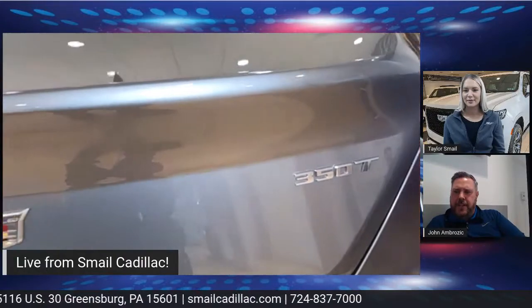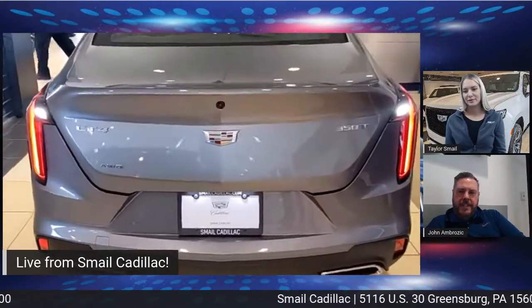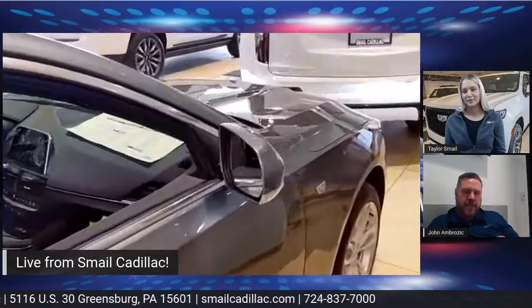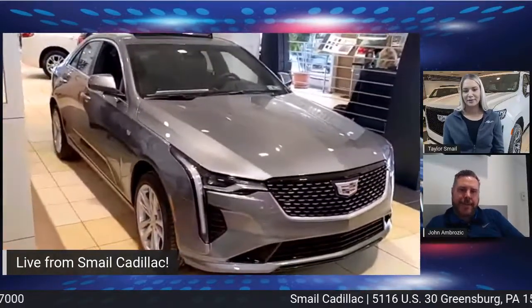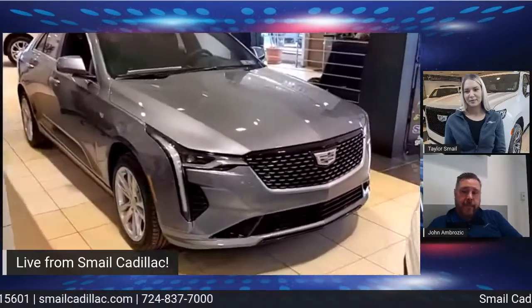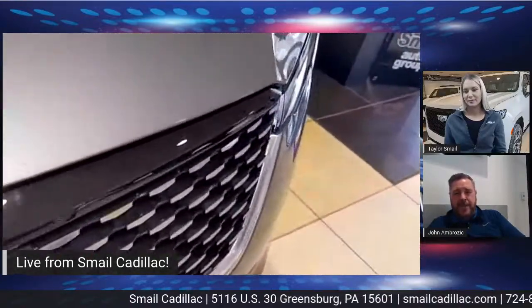The engine you're going to have in the CT4 Blackwing is a V6 twin turbo, and it's going to produce 474 horsepower, the most horsepower of any vehicle out there in that class of sized vehicles. The CT5-V Blackwing is the most powerful Cadillac vehicle they have ever produced. It has a hand-built, supercharged V8 engine with 668 horsepower. Previously, the CTS-Vs had a lot of horsepower at 650. This upped the game by almost 20 horsepower.